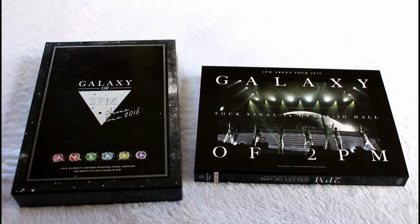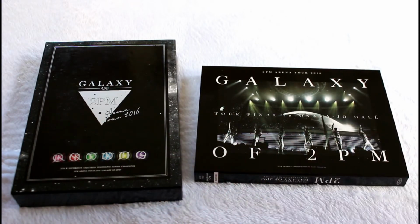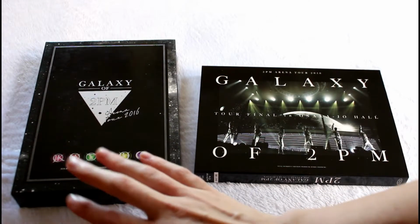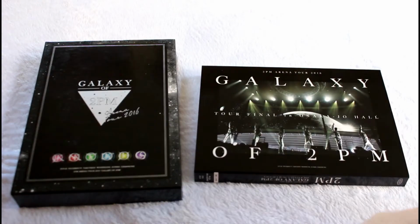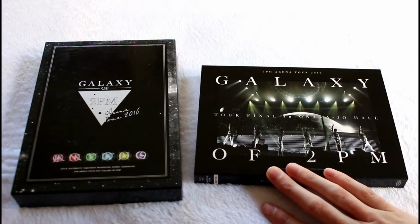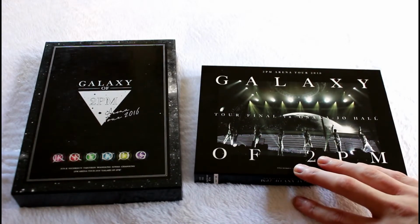Hi everyone, so for today's video I wanted to do a side-by-side comparison looking at 2PM's latest concert package they released in Japan. So both of these packages cover their Galaxy of 2PM Arena Tour. That was back in 2016. They initially released this package, which is their limited edition Blu-ray, right after their tour finished up in 2017. And more recently, last December in 2020, they released the tour finale that took place at Osaka Castle.